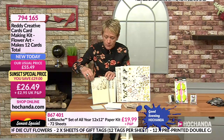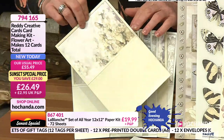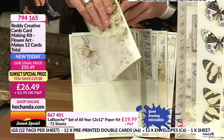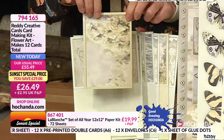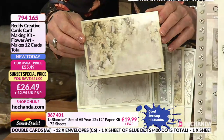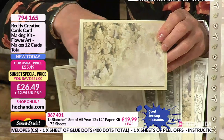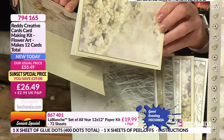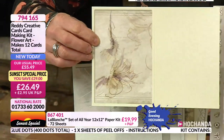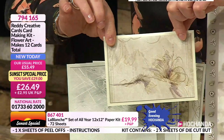That's a bamboo, which is gorgeous. There you go. Oh, that's nice. Can I turn these each time? Is that all right? Because that is beautiful, isn't it? In fact, that would probably work better that way. That's a really nice background. It will look really nice with the sentiment on there, which is perfect. We've got some more designs in for you here. That's nice. That can be used anyway, don't you think? It could be used that way, or it could be used at landscape.